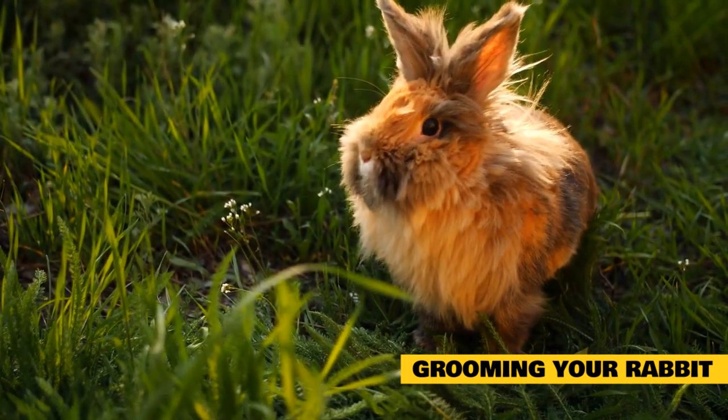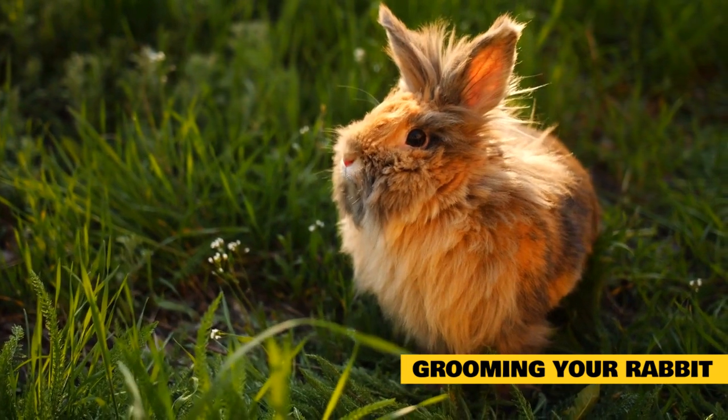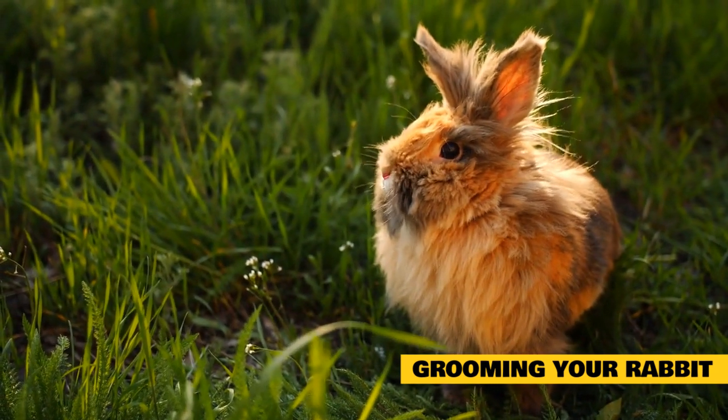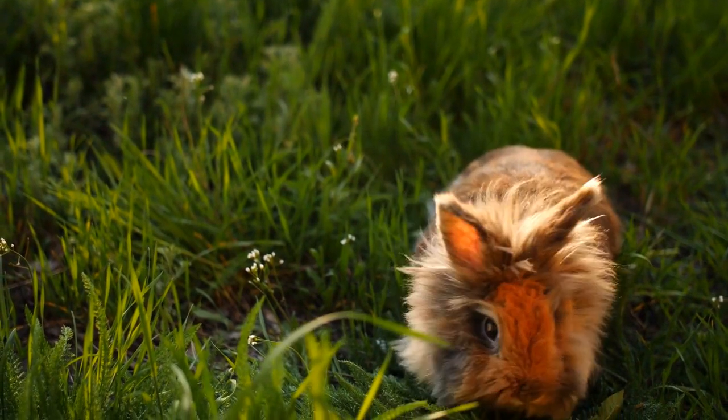Groom frequently during molting because swallowing lots of fur can cause a blockage of the bowel. Pluck loose fur with your fingers, or dampen your hands and massage to remove the loose coat. Check the number of feces daily, and if it is reduced or dry, consult the vet. Make sure plenty of hay is available.